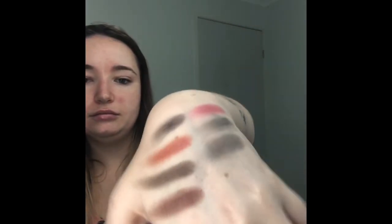So we'll try Intuition, which is a dark purple kind of shimmer as well. It doesn't come out purple, but oh, that is still gorgeous. I don't even know how that colour comes out that way. It's kind of like a brown. Maybe on the eye it might be a bit more like mauve, but it's definitely brown on the hand. So I'm very happy with this one.